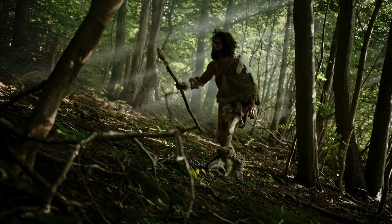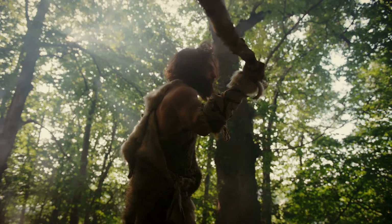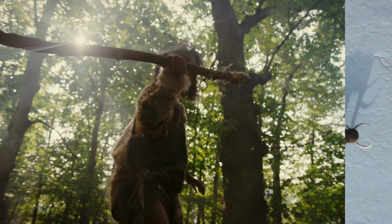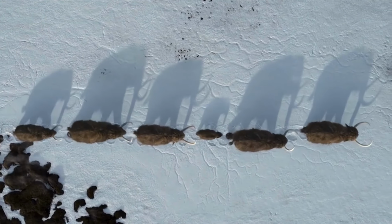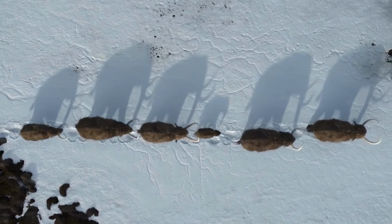Imagine early humans hunting in groups to gather food and resources. They would have used mammoth bones for tools and tusks for carving, which helped them in their own survival. Today, the woolly mammoths are no longer roaming the earth. They've left us clues about their lives.